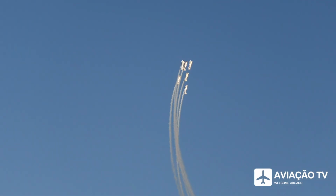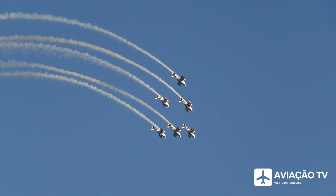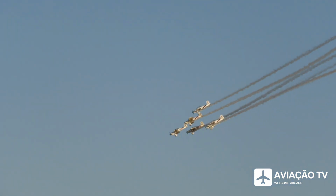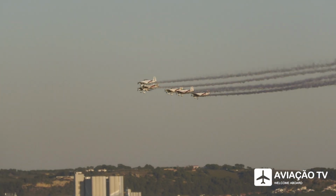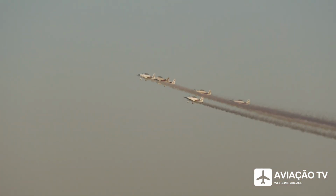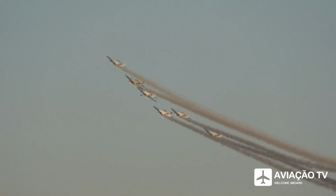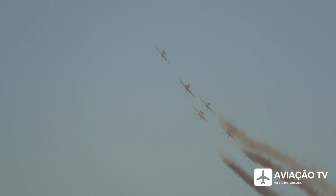Okay, Team Raven, guys. One of my favourite airshow teams in the world, and a regular visitor to Portugal. Never quite caught them at this angle though. But how fantastic does that look in this light? I didn't think we were going to see them this late on, but I'm not complaining.